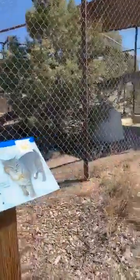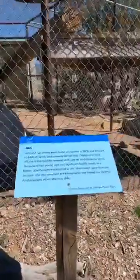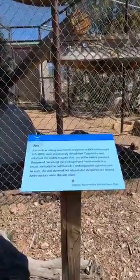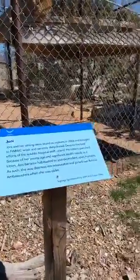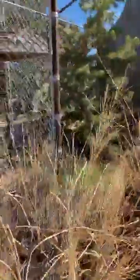We'll move along and see if we can see Joni, who is a little more amenable to coming out front usually. She came to us in 2006, also as an orphan, and is kind of, I don't know, extra friendly. She's interested in people. She usually comes right up front. I think I see her here in the shadows.